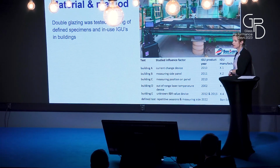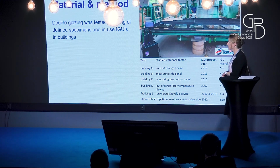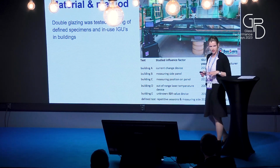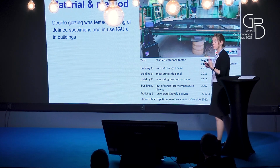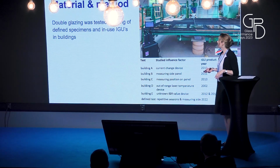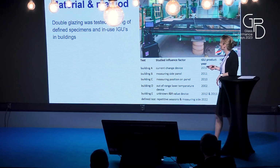And then we tested double glazing. Those double glazing units were either in a building, so in use, or it was a defined test that we did at a factory of Ben Evers. And we studied various influence factors, because I don't know how many of you have ever used the Sparklike, but there are some things that you can imagine in advance that will have an effect. So we tried to find and see what will happen.